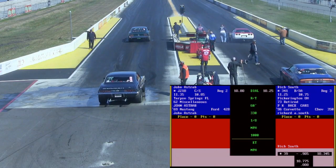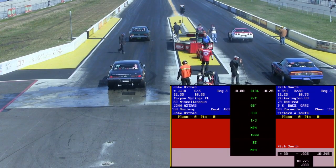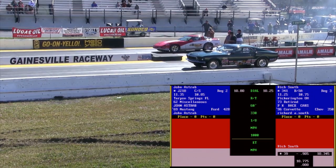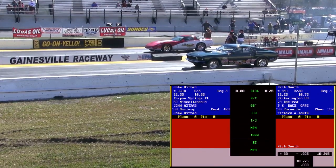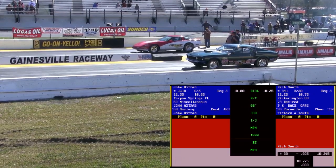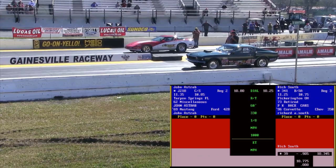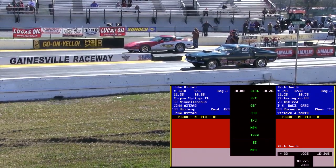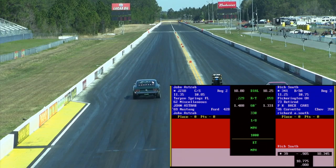Well, this ought to be fun. John Astrup, 428 Cobra Jet 4-speed Mustang. And Rich South, the B automatic Corvette out of PK Race Cars in Pickerington, Ohio. The Mustang is actually going to get the head start. John will unclutch the beast, and then Rich will stand up the Corvette. Here comes the beast. Here comes the Corvette.